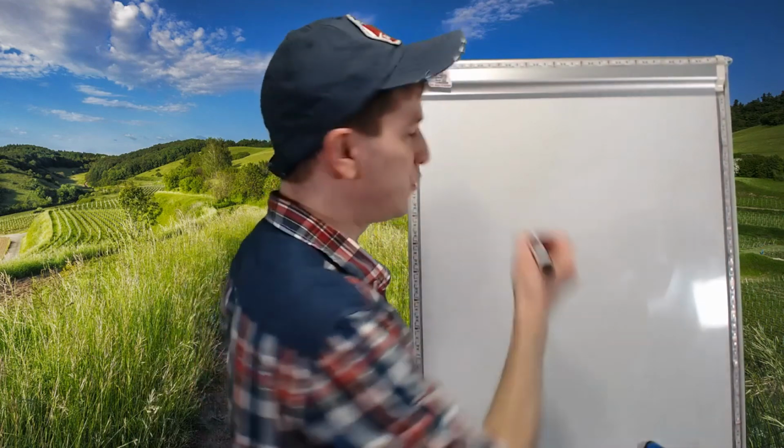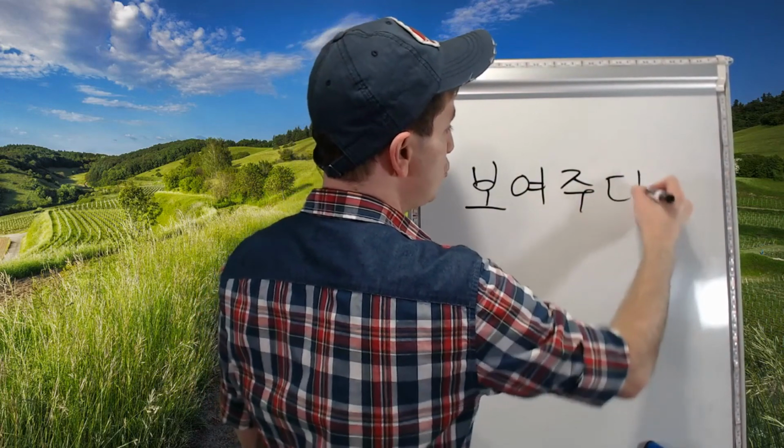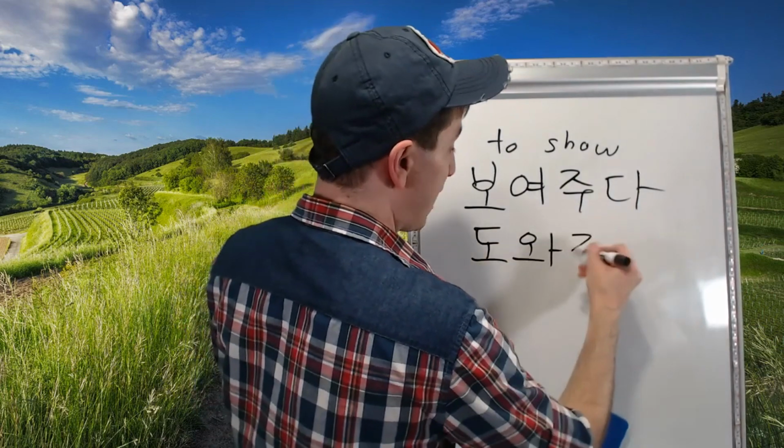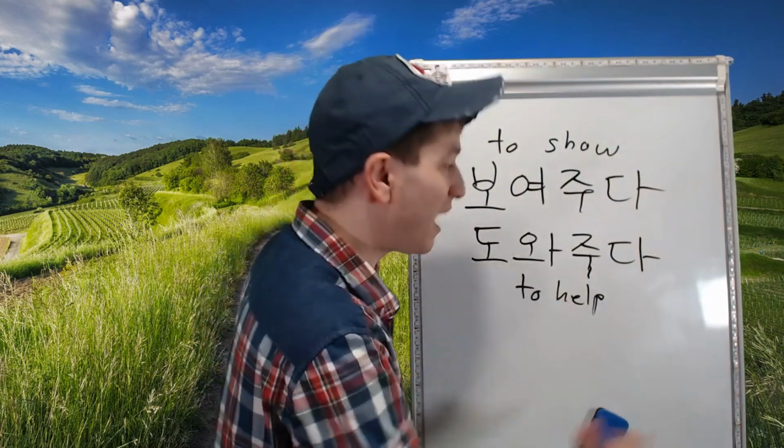To show someone, if you want to show someone something, the most common way is to say 보여주다. So 보여주다 literally just means to show. Another really common one, 도와주다, to help. It actually comes from a separate verb that just means to help combined with 주다.